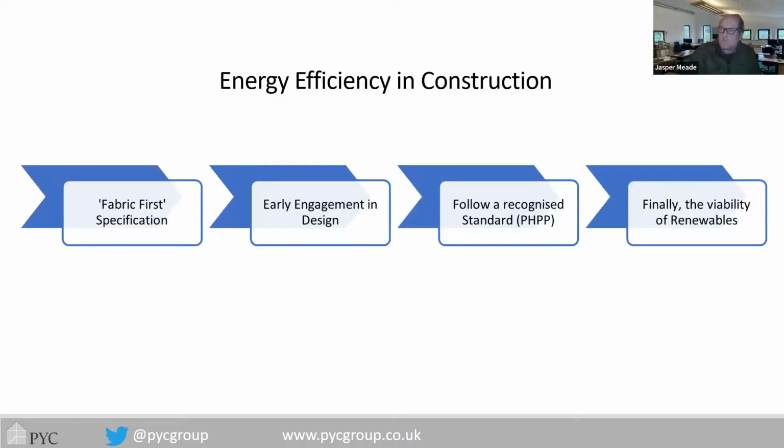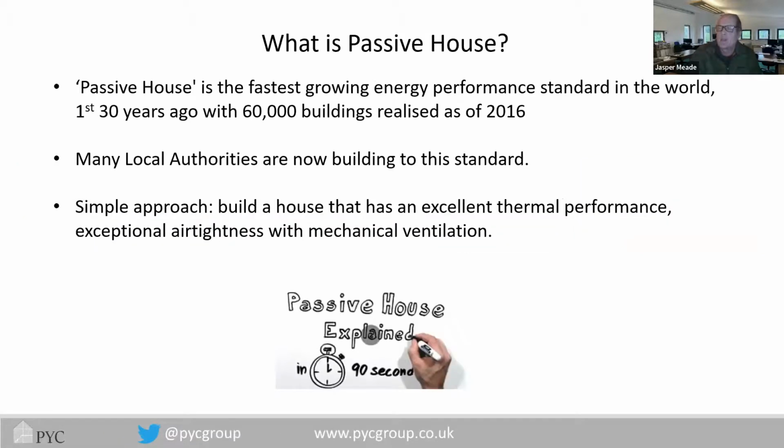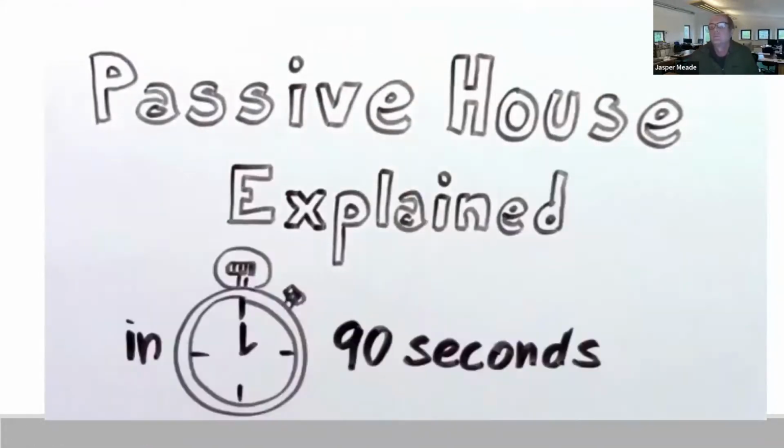And working on a fabric first emphasis, we will pretty much always use PHPP, the Passivhaus planning package, to design the buildings to perform. And Passivhaus, just for those who are unfamiliar with it, here's a short video, 90 seconds I promise you, that gives you a really brief idea of what Passivhaus is about. Passivhaus explained in 90 seconds.